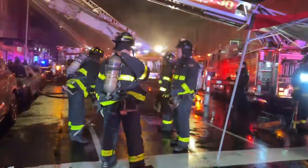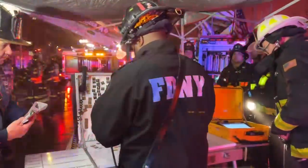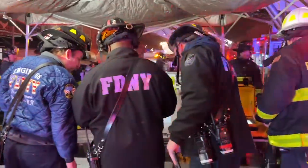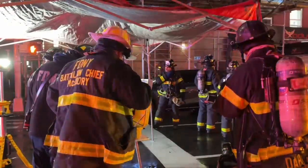Again, they're bringing everybody out to the front of the building. Just come over to the command post so we can account for everybody. All right, that's one. Division 3 to all officers on the team: report to the command post.